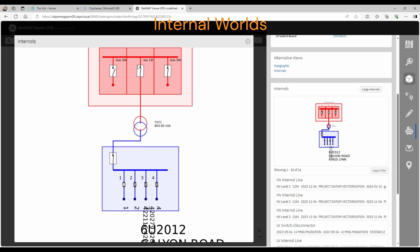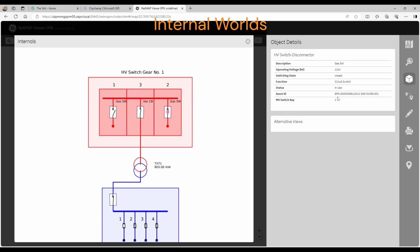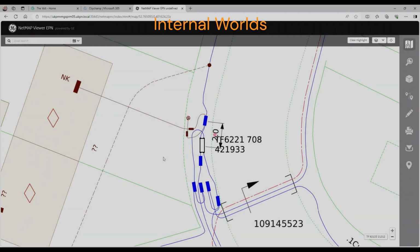You can see NetMAP displays open or closed HV switches differently. If you were in a NetMAP design, you could choose to change the switch state to see how that might alter the network. We will cover network traces in the next section. On the LV side of the substation, fuses are indicated in or out. These can also be changed in a design. Equipment editors in the internal world also hold the SAP functional location number.